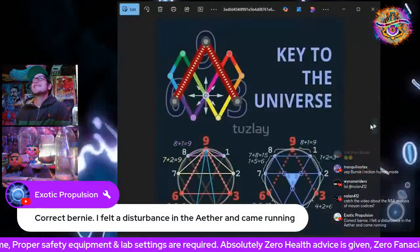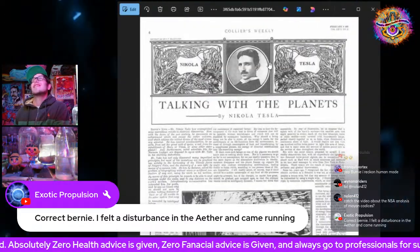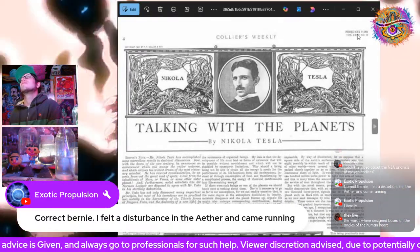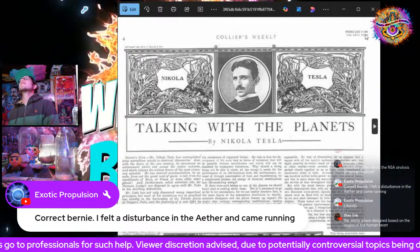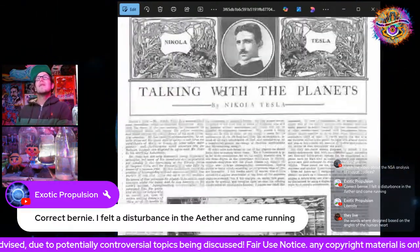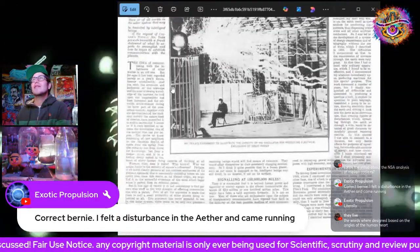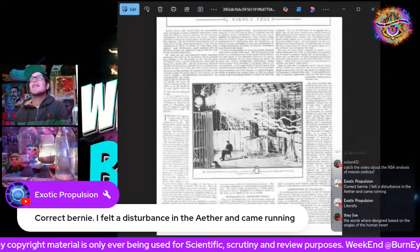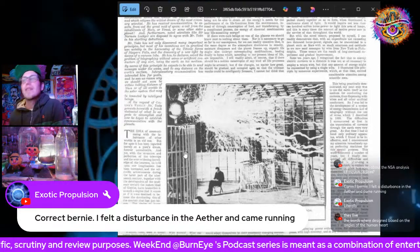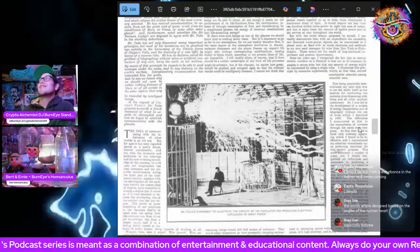That's all I need to do is just be like, hey, talking with the planets, Nikola Tesla, Collier's Weekly. When is this? February 3rd or 2nd, 1903 or 2, I think. But here is the article where Nikola Tesla speaks about getting communications back to Mars and stuff. I'm gonna have to try to read this at a later time. Boom, right? We got that connection.